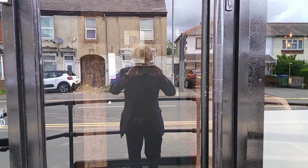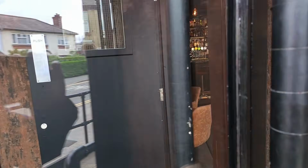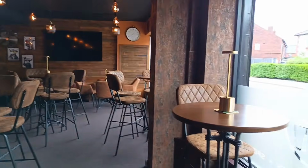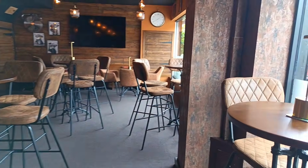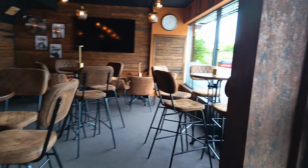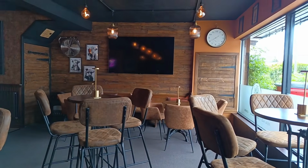Okay folks, it's 20 minutes before opening and Catherine and Kelly are in and they've kindly let me in early, so let's take a look. And look at this. Wow. And there goes the door. I always make that mistake. But look at this, what a beautiful layout and a massive screen there.